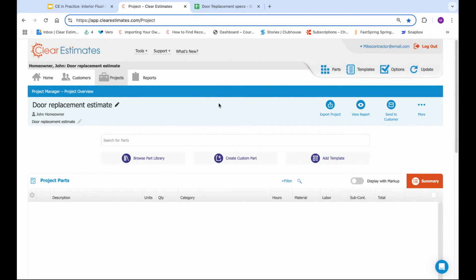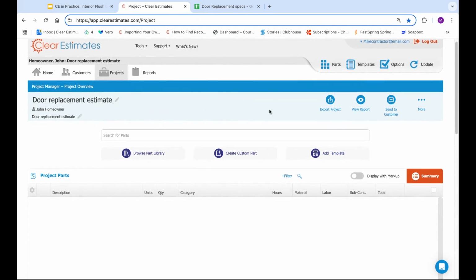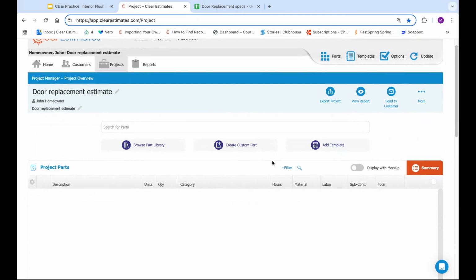And then after we fill in all of that information, it's going to take us into the projects page in Clear Estimates. You'll see this is right up here. Kind of looks like a briefcase. This is where all of the estimating is going to take place. So this is where we're going to build our estimate.